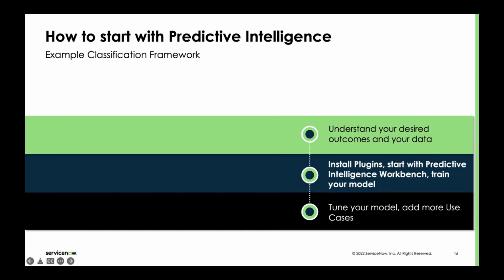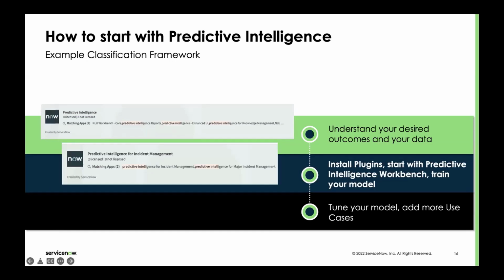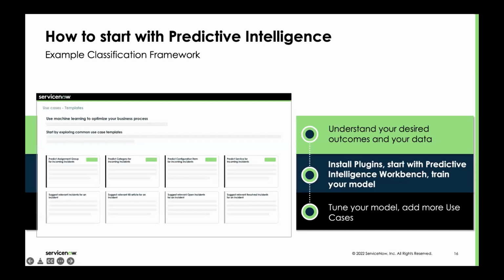And the second step is, for sure, install the plugins. You need basically to start with 2 of them. Predictive intelligence, this is a group, the first one, and predictive intelligence for incident management, an example, but for sure we have it for incident management, for change management, for catalog, for knowledge, for case, a couple of things that you can check out in the store, which comes out of the box with out-of-the-box models, which really help you. And we have something called predictive intelligence Workbench.